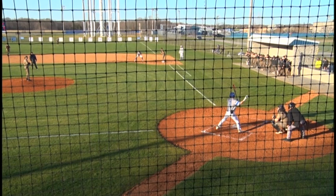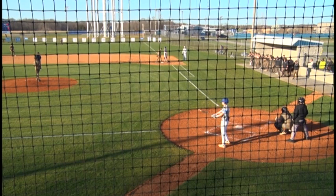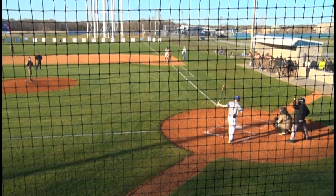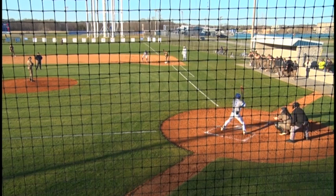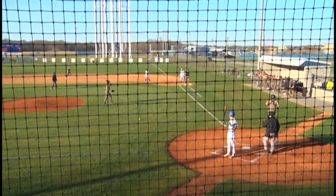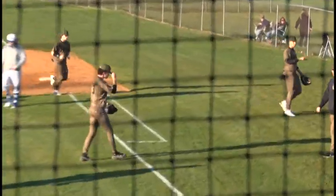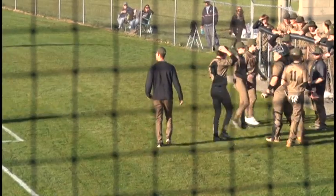Gammon's throwing from the stretch. Lloyd calls time again and steps out. Umpire grants time again just as the pitcher was getting ready to start his windup. And that's the 3rd strike called for Lloyd, and that's the 3rd out. And that will end the inning. Tigers up 1-0 over the Owls. When we come back, we'll bring you the top of the 3rd.